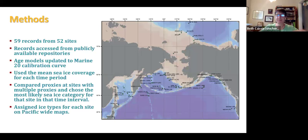All of this is almost completely a literature compilation. So the data is stored usually in publicly available repositories. Some of it is things that I've had to request from people, and there are a few records of my own in there as well. We've been working to update all of the age models to the most recent Marine20 calibration curve so that the dates are all consistent. We're not comparing different calibrations to each other.